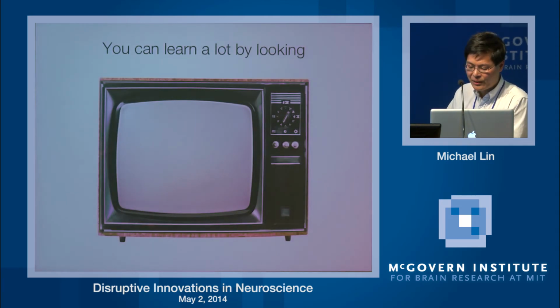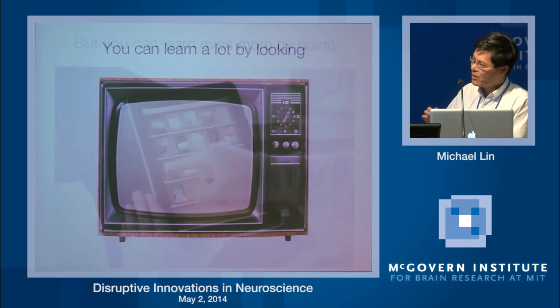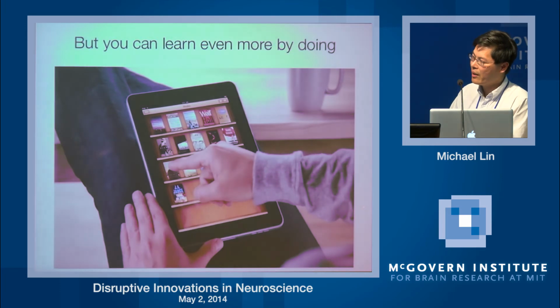So just to give you a little motivation, you can learn a lot by looking at things happen, like watching TV. And so we've had TV for 60, 70 years now. But you can learn even more by doing. If you had a computer, you can actually move things around. That really is much more powerful than looking.